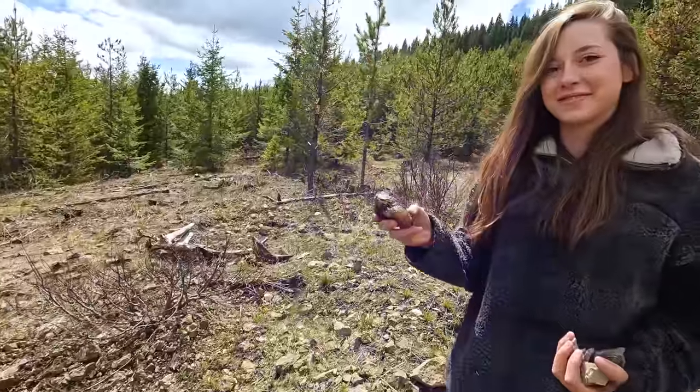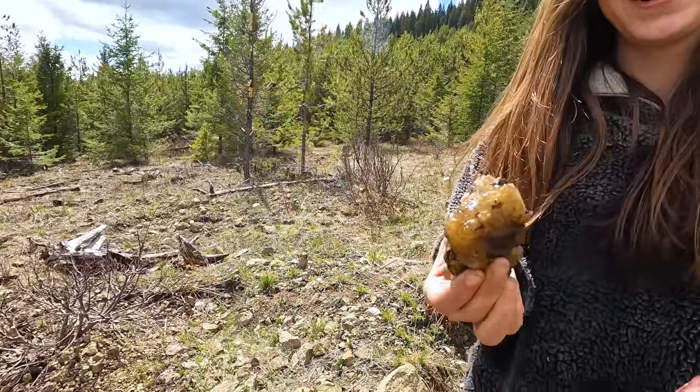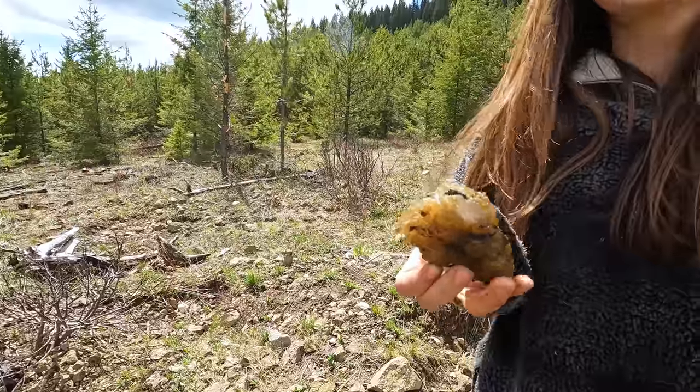And Sarah's found the biggest one of the day so far. So far. Yeah. It's absolutely beautiful. We've only been here like 5 minutes. Let's hope for a bigger one.